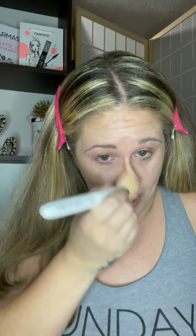You can also go right underneath your bottom lip to give it that, like, bigger lip look. And then I have a highlighting stick as well, and I'm gonna go up with that. And then you're also gonna blend that out. And I'm gonna blend it out with my foundation brush. Ta-da.